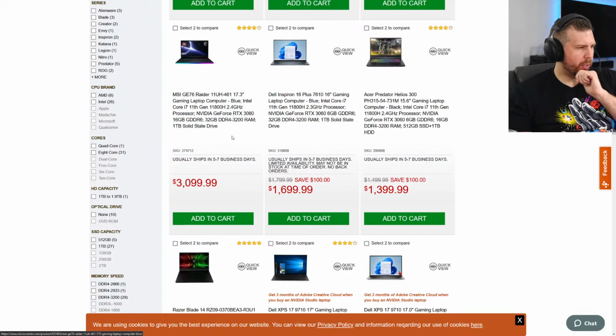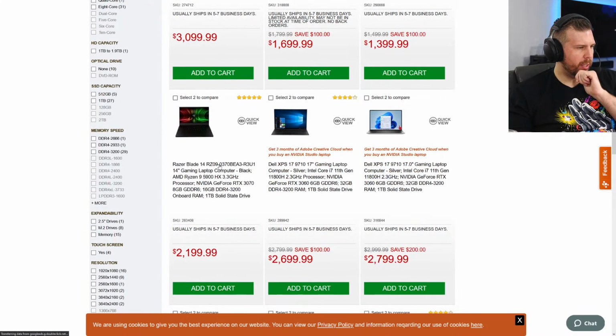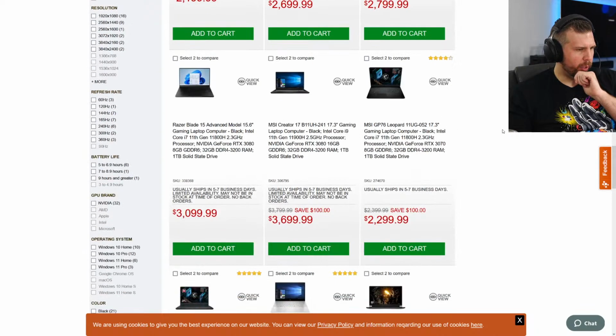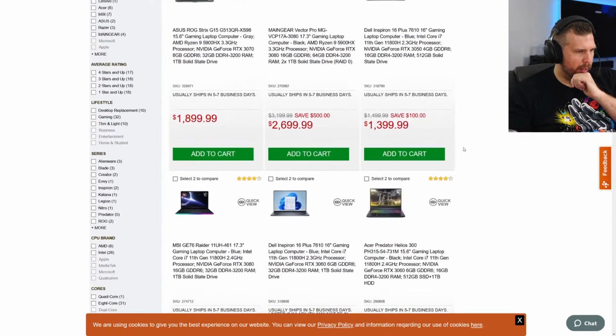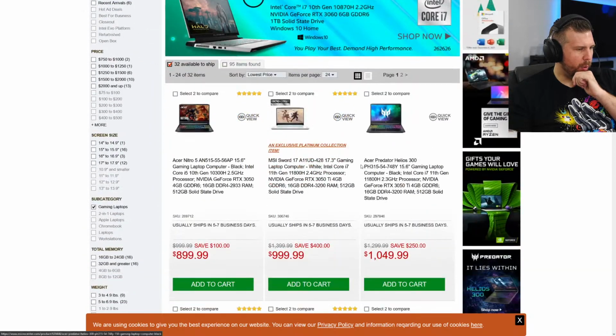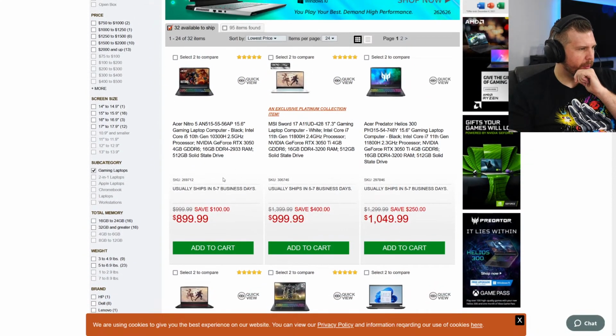GE76 Raider, 3080. Just the normal pricing. I'm surprised Micro Center's not doing any kind of really blockbuster deals. Micro Center typically has pretty reasonable pricing on most of their stuff, competitive with Newegg, but nothing here is standing out to me as particularly amazing. Let's sort by lowest price and see what we got going on.